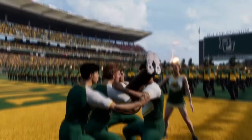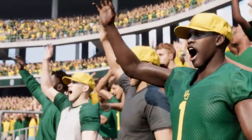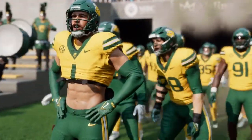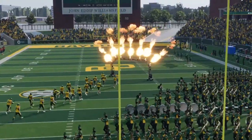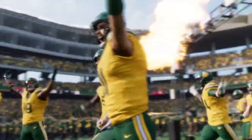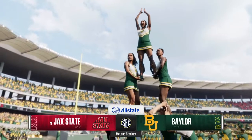Welcome to Waco, Texas, home of the Baylor Bears and McLane Stadium. Fans are lining the brazos as the Baylor line is ready to welcome the Bears onto the field. And while today is the final home game of the season for one team, it is more importantly a celebration, Senior Day, as we'll see the number 16 team in the country, the Jacksonville State Gamecocks, taking on another team from the SEC, the Baylor Bears.